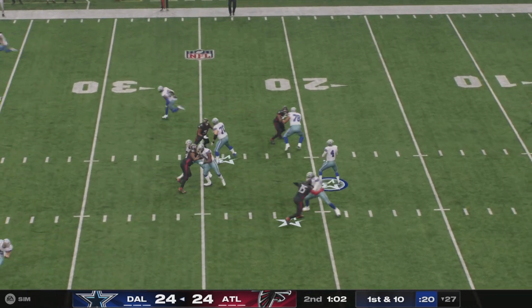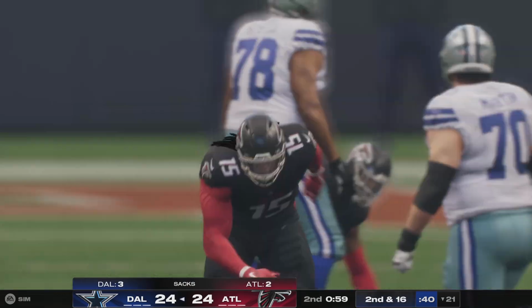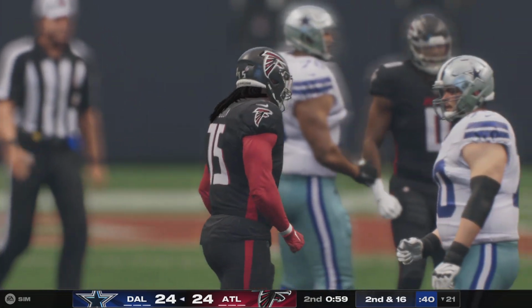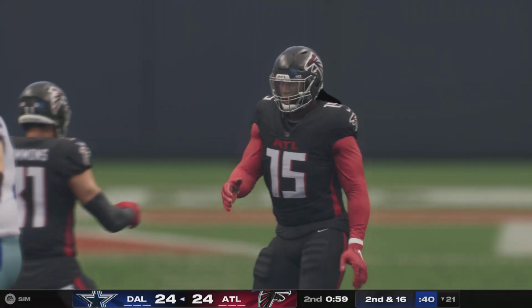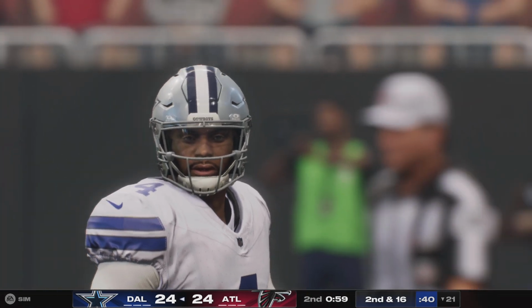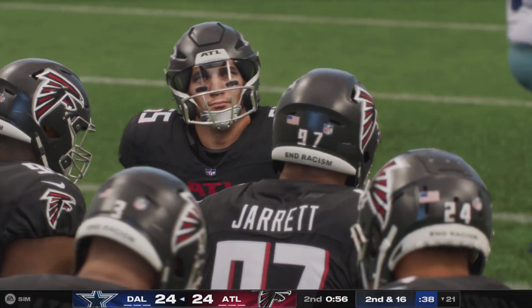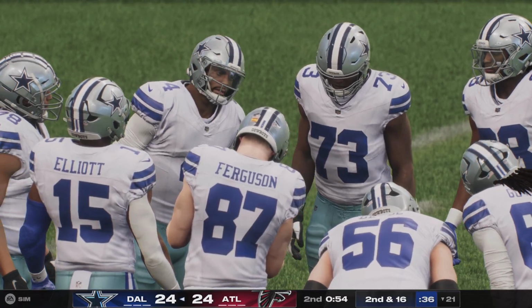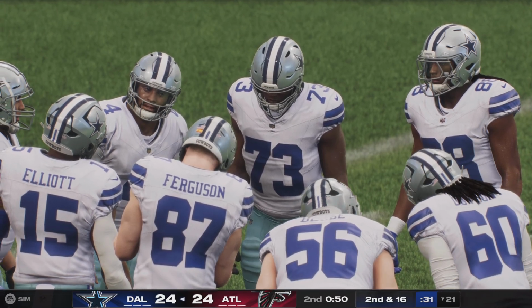Here's Prescott. Pressure brought in, and the Falcons get there for the sack. Matthew Judon in there to take him down. So this has been a lot like a tennis match, hasn't it? Back and forth. Both of these offenses have had their way so far, so maybe the question isn't who's going to score the most points in this game. Maybe it's who's going to get some stops. Yeah, absolutely, and that sack finally a first step in the right direction for a stop.